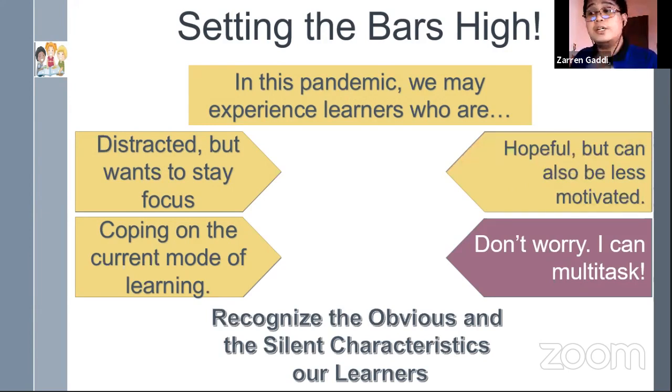Our learners are hopeful, okay? Hopeful but can also be less motivated. Sila ay nandun yung nag-uumapaw nilang pag-asa na malalagpasan nila ito, na malalagpasan natin ito, na may matututunan ako, pero nandun pa rin yung impact ng motivation. If you can still remember Abraham Maslow's hierarchy of motivation, that there are some stages on that hierarchy that we need to satisfy. And satisfying those hierarchy is equivalent to the motivation that we are experiencing or the motivation that we will be embracing.